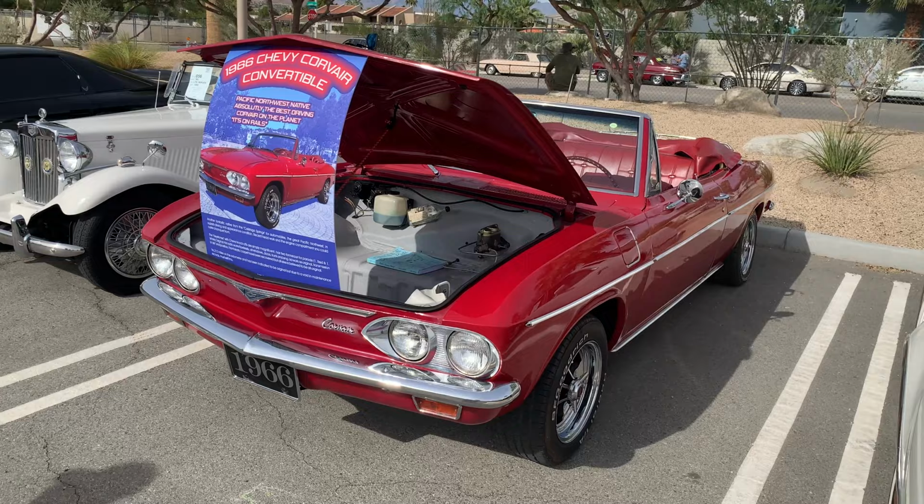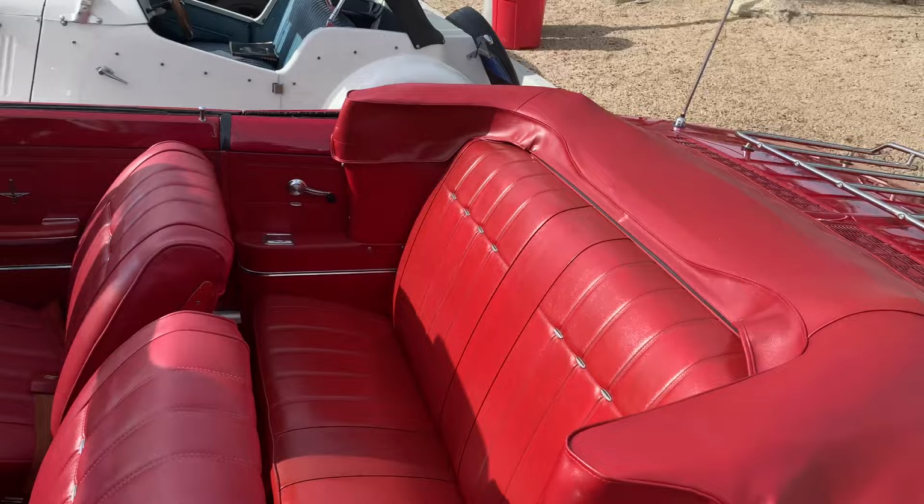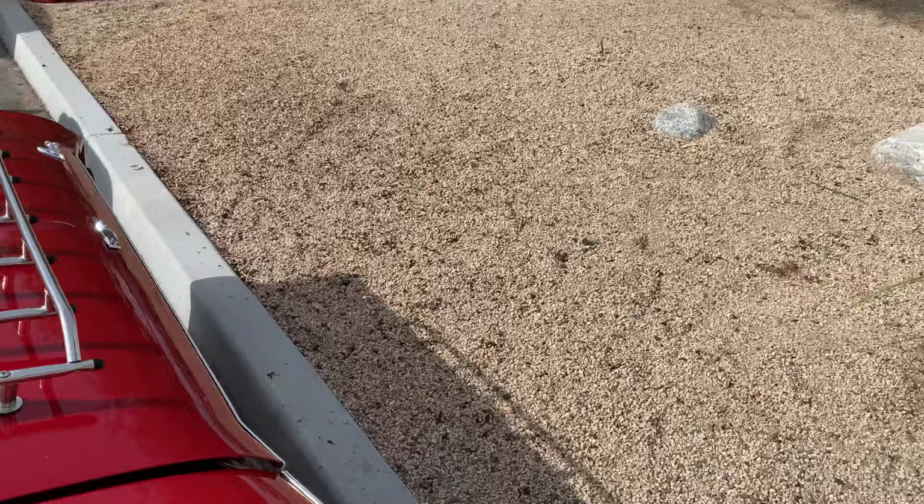There's a great little summertime cruiser. This is a 1966 Chevy Corvair convertible. And of course, there's great parts availability on these. Huge club support. And there's still a lot of these around. Of course, it's your air-cooled, rear-engined Chevrolet. They were kind of going after the Volkswagen market.